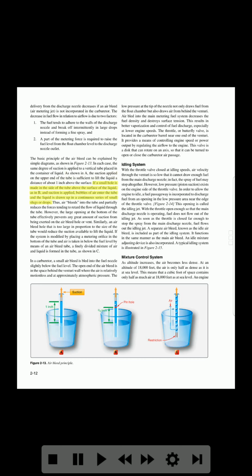If a small hole is made in the side of the tube above the surface of the liquid, as in B, and suction is applied, bubbles of air enter the tube and the liquid is drawn up in a continuous series of small slugs or drops. Thus, air bleeds into the tube and partially reduces the forces tending to retard the flow of liquid through the tube. However, the large opening at the bottom of the tube effectively prevents any great amount of suction from being exerted on the air bleed hole or vent.